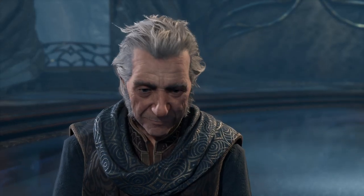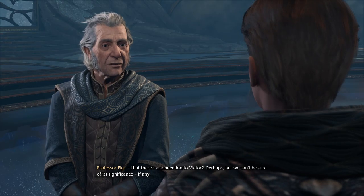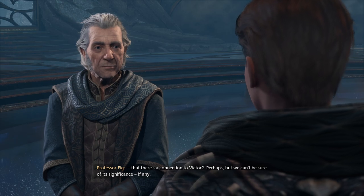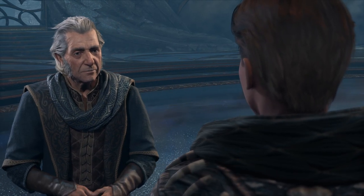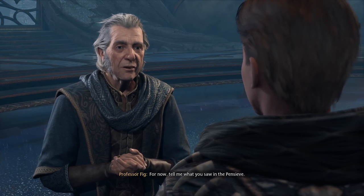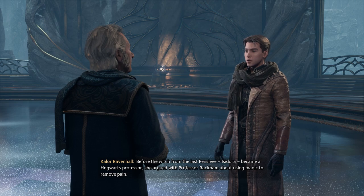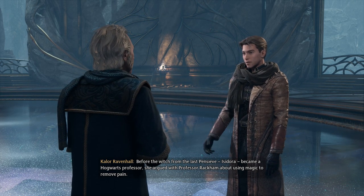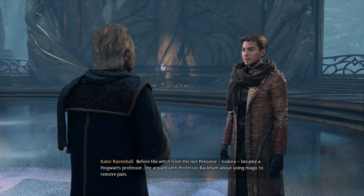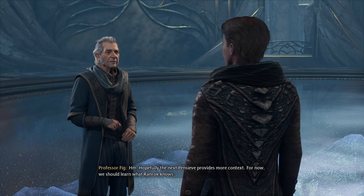Now then. Wait, Professor. The name Rookwood. Do you think that there's a connection to Victor? Perhaps, but we can't be sure of its significance, if any. For now, tell me what you saw in the Pensieve. Before the witch from the last Pensieve, Isadora, became a Hogwarts professor, she argued with Professor Rackham about using magic to remove pain. Hopefully the next Pensieve provides more context.